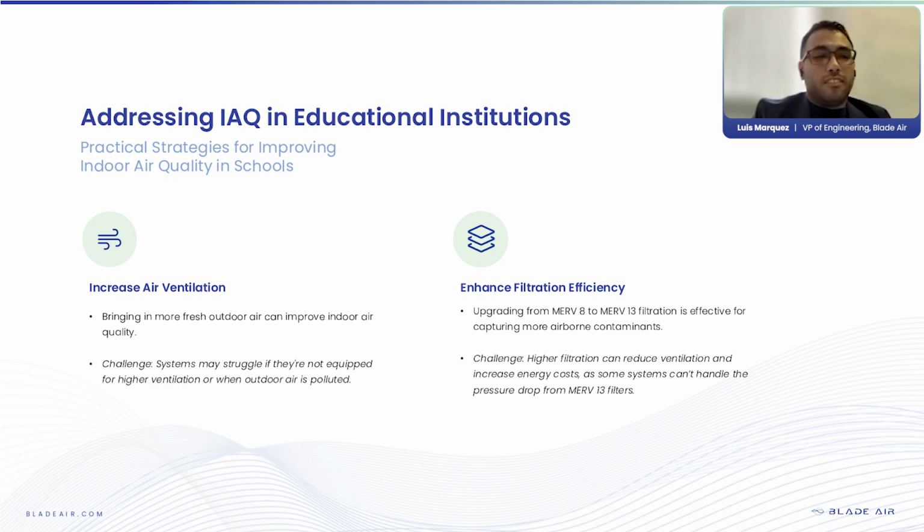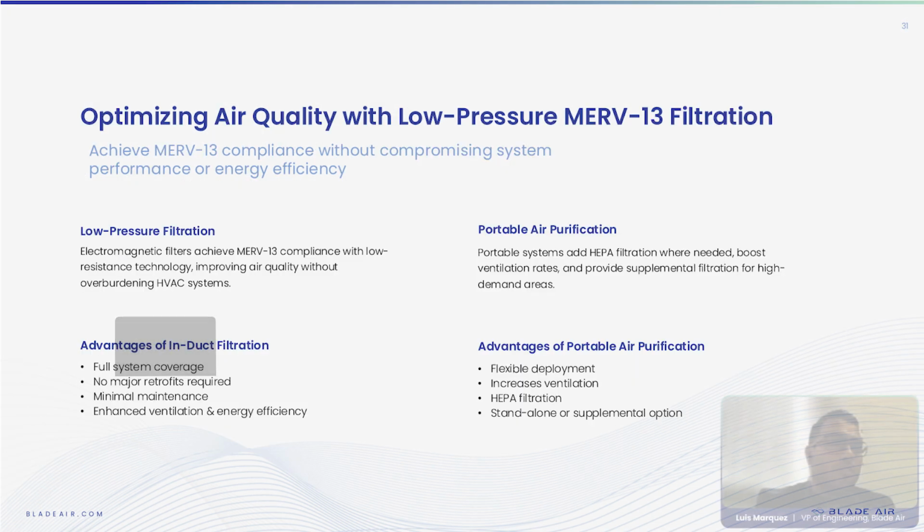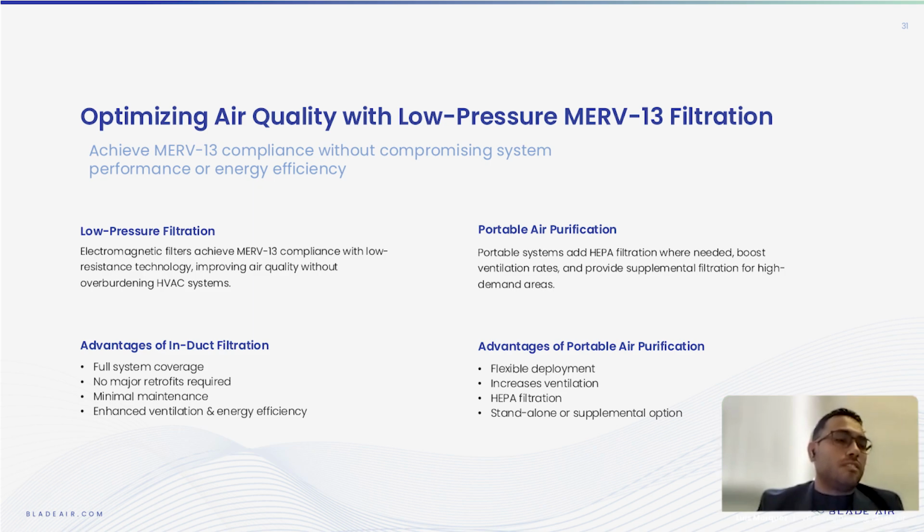So in addition to that, it can obviously increase energy costs and even damage your system, which could be more costly to everybody if you don't have even the minimum ventilation rates that are required. So I'd like to close this part of the presentation by just pointing out a couple of technologies and solutions for optimizing the air quality with low pressure and a MERV 13 filtration. So I point out two technologies here. One is an in-duct solution, and another one, the portable air purification.